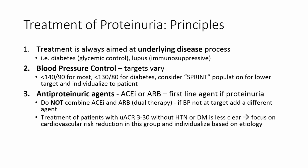So there is a bit of controversy, however, in patients that have no high blood pressure, no diabetes, but have some albuminuria, especially when the ACR is less than 30. In this group, this ACR may indicate more of a cardiovascular risk factor than something that we need to treat specifically. So focusing on their lipid control, their low salt diet, and their lifestyle may be the most important thing.